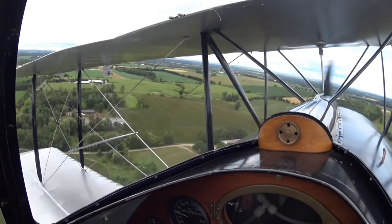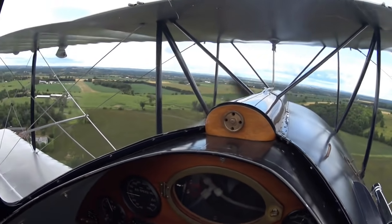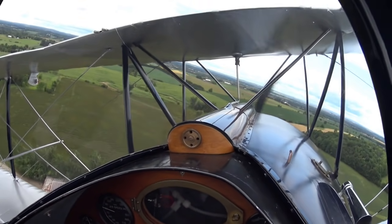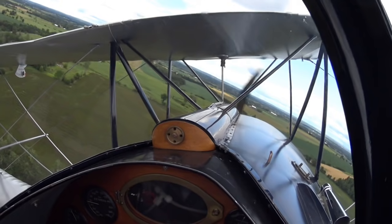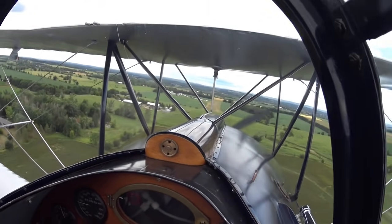And on a grass strip, of course, you're checking for lawnmowers and livestock and mud puddles and implements. You don't want any surprises. But in this case, there are some noise-sensitive neighbors on my left wing, and I have to extend the circuit to get around them.